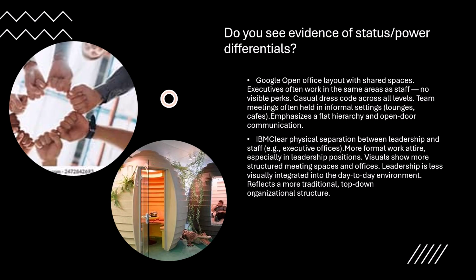Now, IBM. It's quite different. In the photos of IBM offices, I noticed more traditional corporate structures. Executives often have private offices and the meeting rooms look more formal. People, especially those in leadership, are usually in business attire. These visual clues show a clear distinction in roles and authority in the company. So it suggests a more top-down culture where communication may follow a chain of command and leadership is more visible, separate from everyday staff.